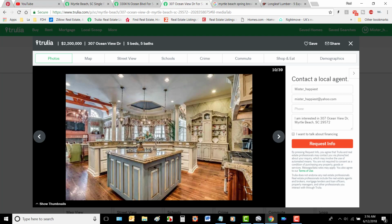Yeah, this is what I love. This, to me, this is perfect. No, it's not perfect, but it's really good. It's when you're preparing food, you're still connected with your family. I love that.